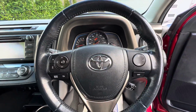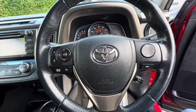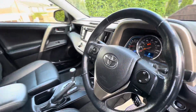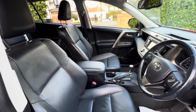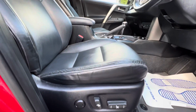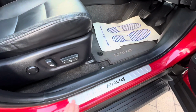Just a quick shot of that steering wheel, lovely leather stitched steering wheel. If you notice, even the airbag is a leather stitched airbag, so really beautifully finished car this. I mean, it's no secret that Toyota and Lexus are the same cars, and this really is finished to Lexus standards. So there's the controls for your driver's seat. You notice the threshold strips there with RAV4 on.